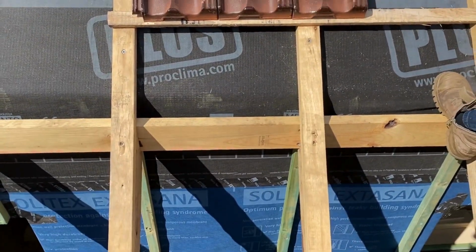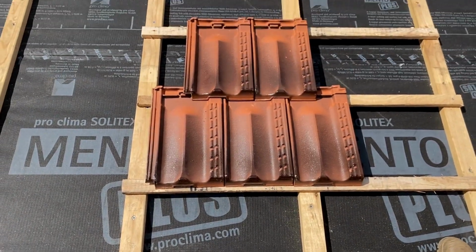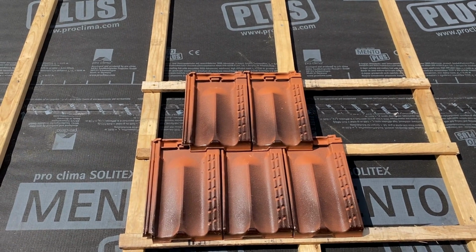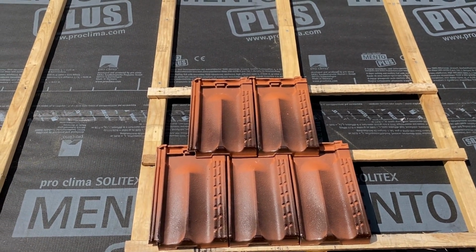So our roof tilers will come on site pretty soon, and they're basically going to batten out over our ventilated packing battens.